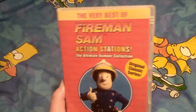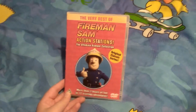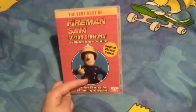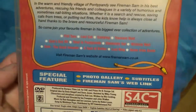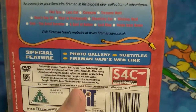The first DVD I have here is The Very Best of Fireman Sam Action Stations, the Ultimate Bumper Collection. Original Classic Series, more than 2 hours of fun and 12 adventures. A history on the cover with Sam, which seems to be from season 5. The spine, the back cover. It has the episodes Flat Tire, Lost Cat, Camping, Treasure Hunt, Sam's Day Off, Thief and Pompey Pandy, Country Set, Wishing Well, Sam the Great Inventor, Spot the Barber, Lost Ring, and Home from Rome. The special features are Photo Gallery, Subtitles, and a Sam weblink.